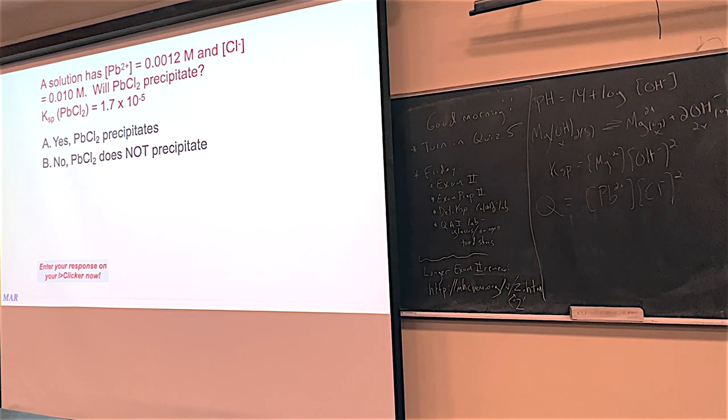But you don't have to use Q if Q makes you nervous. I talked to somebody recently, and this was the case, and that's okay. Ksp equals lead times chloride squared. So what you can do is solve for the lead required to make a precipitate when you have this much chloride. So you take this number and divide it by chloride squared to get a number.